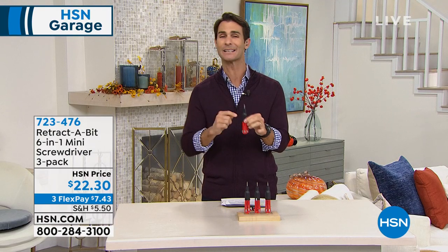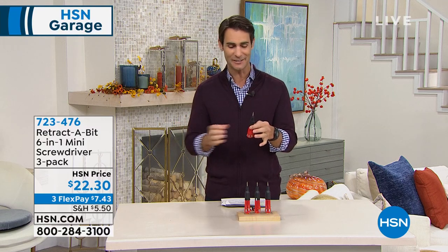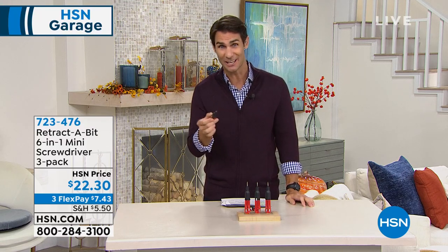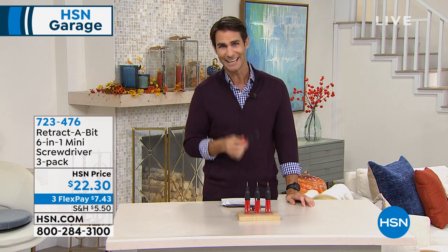And I'm also gonna stamp this a clutter buster, right? Because that clutter you have in the drawer with all the different screwdrivers. And this is the kind that we always need, whether we're fixing the toys for the kids and the grandkids, replacing batteries, fixing your glasses and your sunglasses. These are always the screwdrivers that we need that we can never find. And it's all in one.